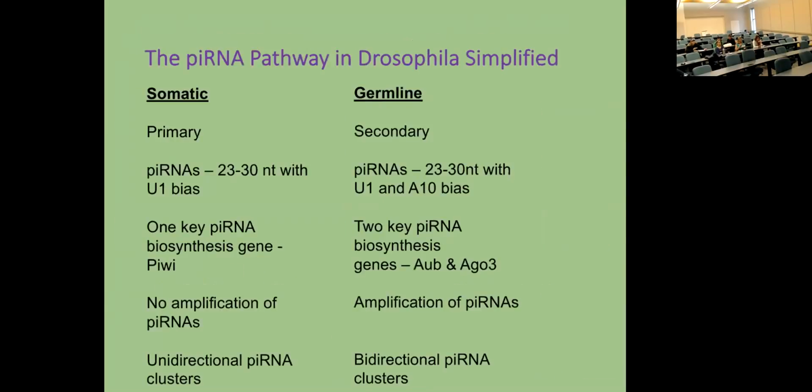But for the purpose of this talk, we're just going to keep it simple, because our exploration into the piRNA system in Aedes is still very rudimentary. So somatic, it's primary piRNA. The piRNAs are 23 to 30 nucleotides long with a U1 bias. In other words, we tend to see uracil predominantly at the first nucleotide. There's one key gene in Drosophila, that's piWi. There's no amplification, and the piRNA clusters are unidirectional. That means only one strand is read. I won't read out what is on your right, which is simply the differences with the secondary system. So that's the whole thing simplified, and that's all we need to know moving forward.